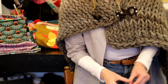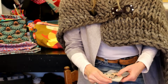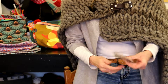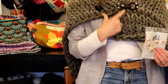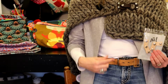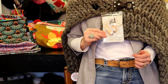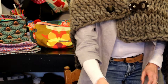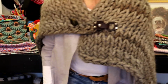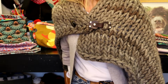And then this comes with two closures. So if you had a longer garment, a long cardigan, you could put two closures on too, and I have those also in the tan. But oh my gosh, I just love these. It looks fabulous with the chunky knit.